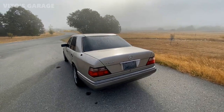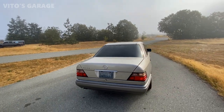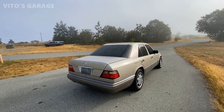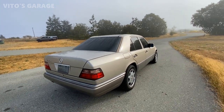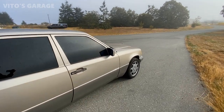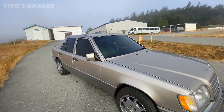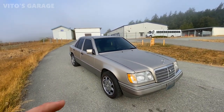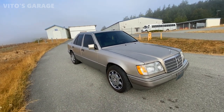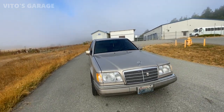All right, guys, here's an amazing W124 Mercedes E-Class 1994. It was made at the end of 1993 in October, but it's a 1994 model. It looks really beautiful. The owner is really taking care of this car, giving it all the love. Look how amazing this car looks, even with factory wheels. The wheels were pretty dirty when this car came to me, but I cleaned everything up and made the wheels shine.